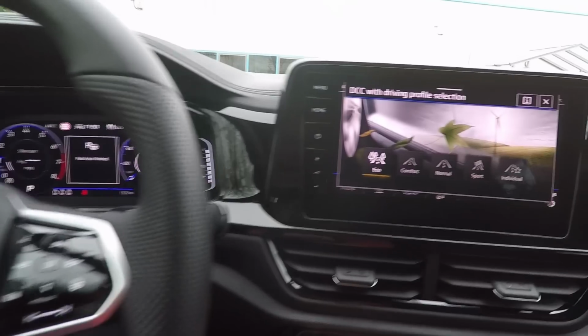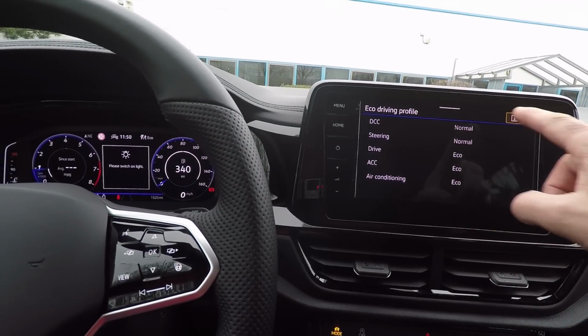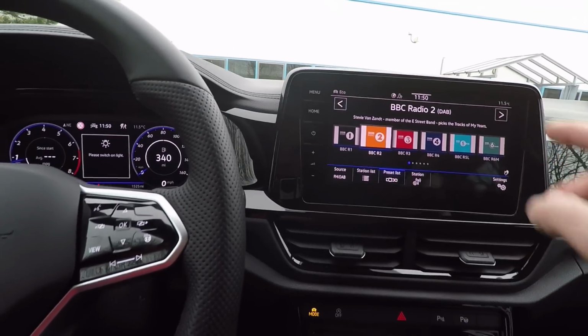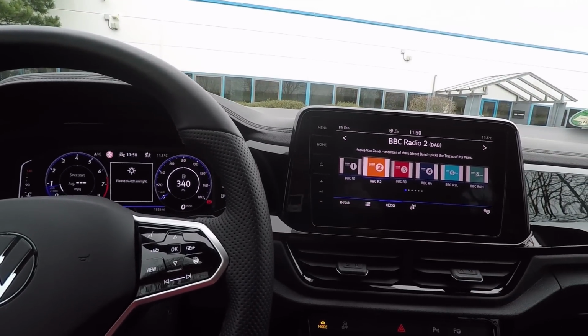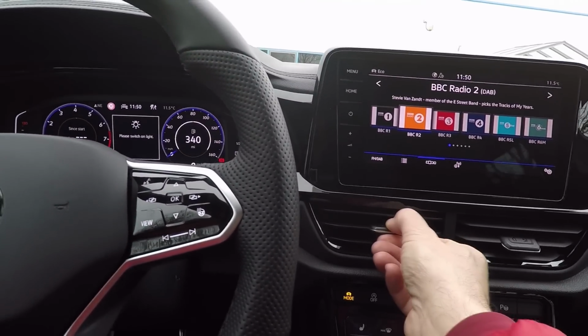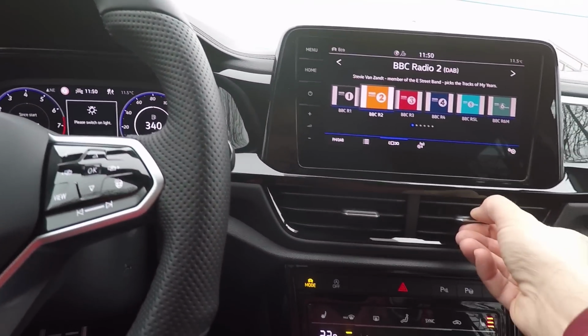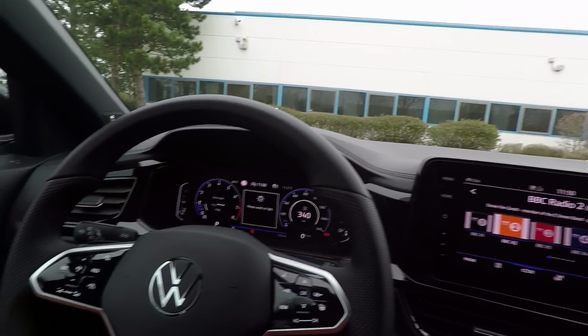Does it come on the screen? Yeah, so there's the driving mode there with DCC on this car. Lovely. So this is an infotainment system that actually reminds me more of the one in the Golf 7.5 rather than the one in the Mark 8, so that's interesting. The heater controls are quite nicely weighted. Some of them can feel a bit flimsy. So overall, a massive step up in interior quality in this car.